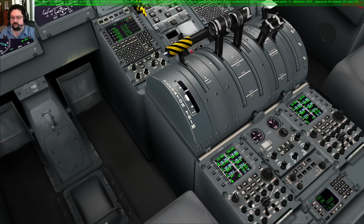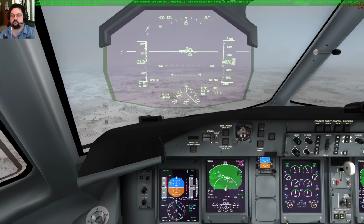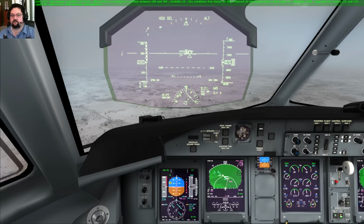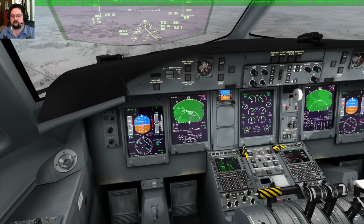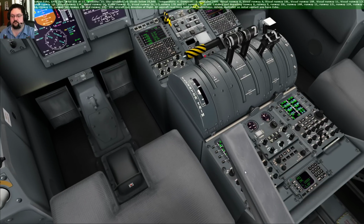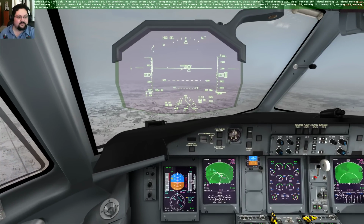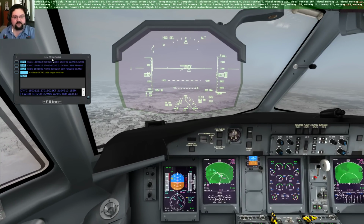So have a listen. 8,000 scattered, 5,000, temperature 5, dew point minus 9, altimeter 2995, approach ILS 17 left and 17 right, departure runway 17 left and 17 right. This hasn't changed. I'm showing wind 270 at 13 knots, gusting 22 knots.